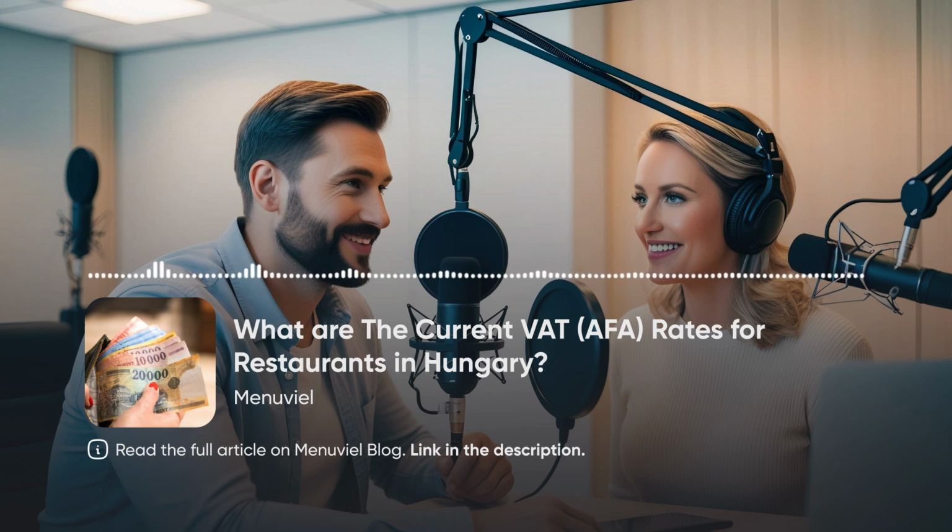One thing you can do is regularly review your menu prices, but I'm talking about really looking at them with potential VAT fluctuations in mind. Could you build in a small buffer, even a tiny cushion, to help absorb any potential increases without giving your customers sticker shock? So like a VAT safety net built into those prices. I like it. It's about being proactive, strategic.